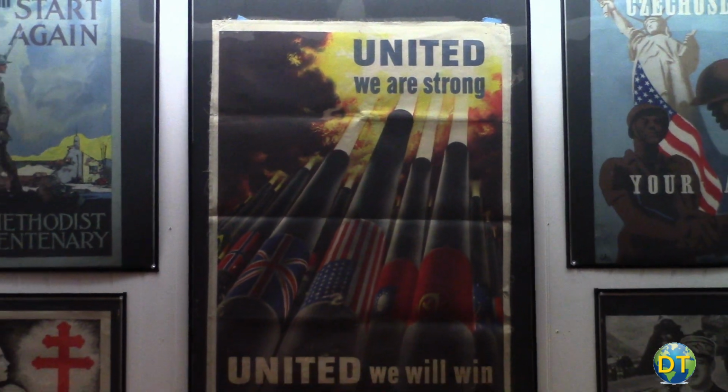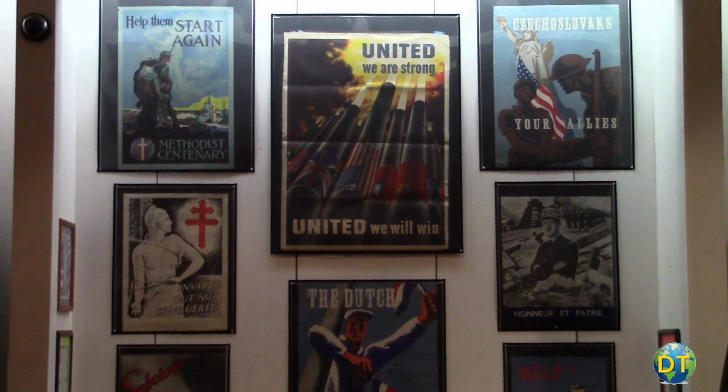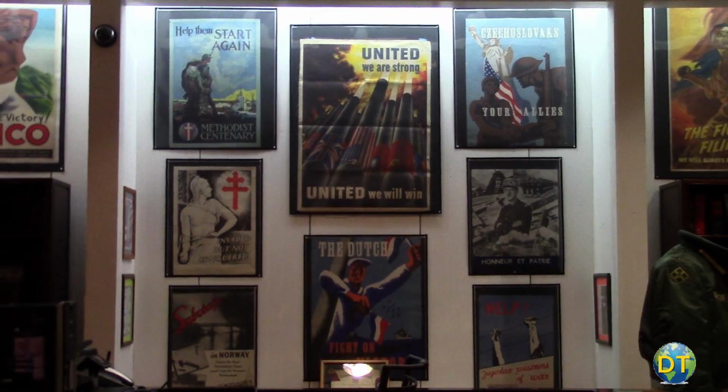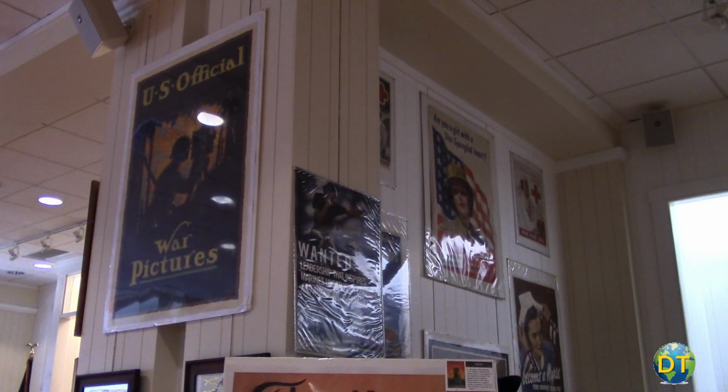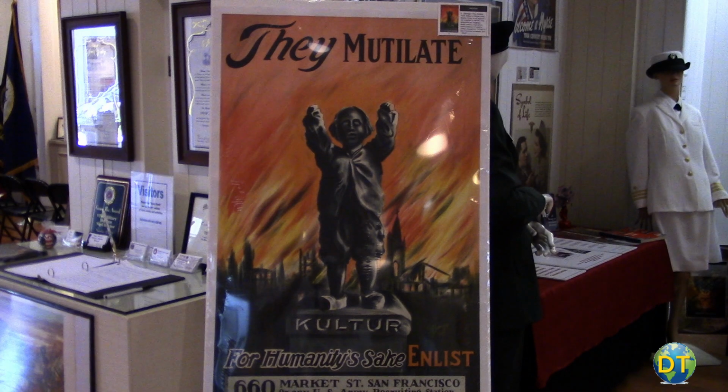Additional posters in the collection were printed in other countries, presenting global war from the view of America's allies. Using vibrant designs and brilliant use of color in support of the war, they were also visual, interesting works of art. My favorite era of posters is between about 1900 and 1940. I kind of call that the golden age of posters.